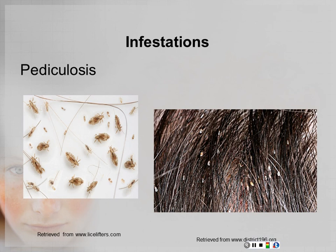Lots of good education about how to prevent it, how to treat it. Once it's treated, they should be able to come back to school the next day. Some schools, though, have a no-nit policy. And so a nit is this egg that they've laid on the hair shaft right here. It's a little white. It almost looks like dandruff. But the difference is that it won't come off like dandruff. You have to actually pull them off or comb them.